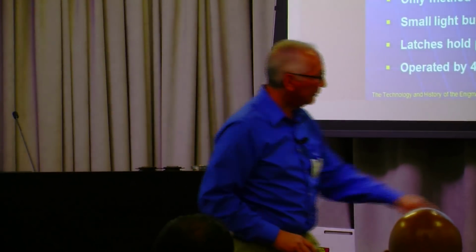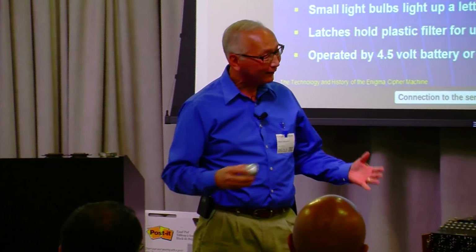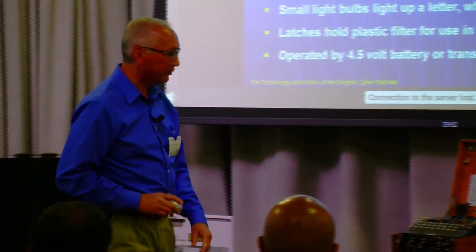And then here is a description of how to take care of the machine. It tells you about how to oil it, how to sand the little rotor fingers, and what you need to do to keep it operational.